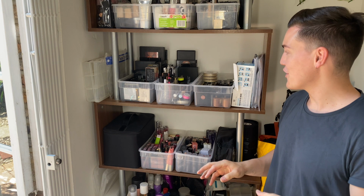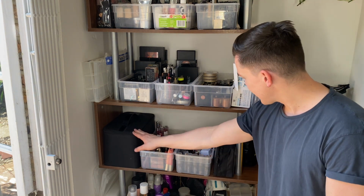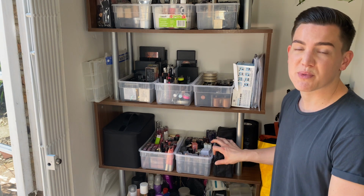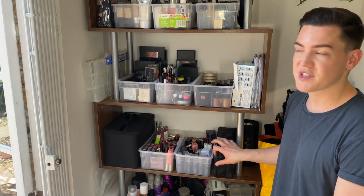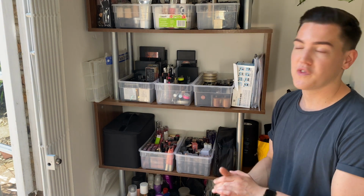I'm literally sitting on the floor to show you this bit, but these are all of the lip products down here. The lashes are in here. I've still got that drag bag, just because it tends to be the stuff that I use for drag. And then I did a quick sort, lining up the products for hair.